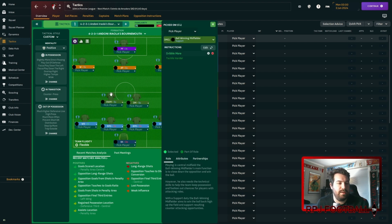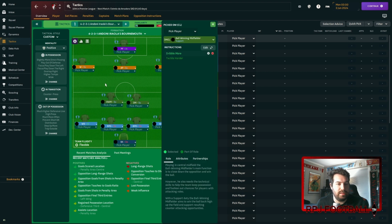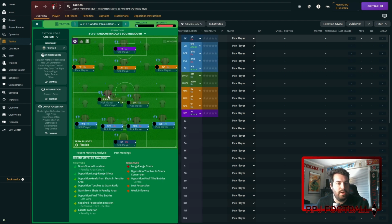The left DM is a ball winner on support with dribble more. This player does tend to dribble more than the right DM, so you definitely want it on that, and they are aggressive in the tackle, being more someone that wins the ball, brings it forwards, and then plays it off. Not really doing too much else besides that.